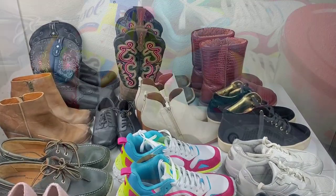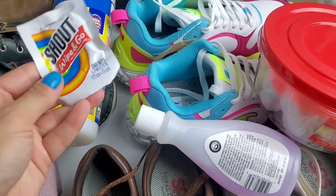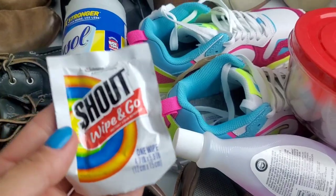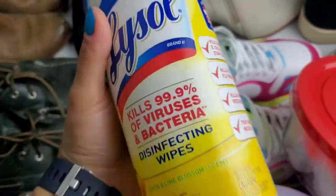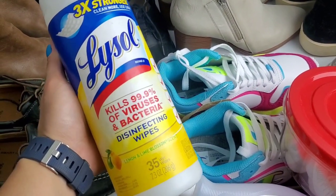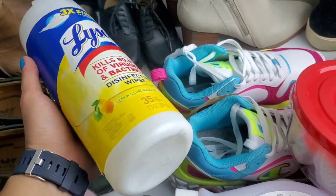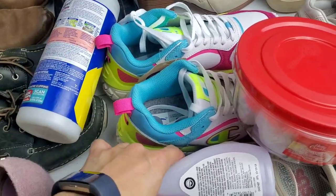Now onward. I do want to show you guys my favorite go-tos for cleaning shoes. So I like these Shout wipes for fabric materials. This does actually help get out just little dirt spots. I do not use this on suede or leather. It's kind of the same thing for the Lysol wipes. Now this I will actually use on pretty much anything except for fabric materials. So I will use this on leather or any type of rubber just to give it a quick wipe down, mainly when I first get them, also inside the house.